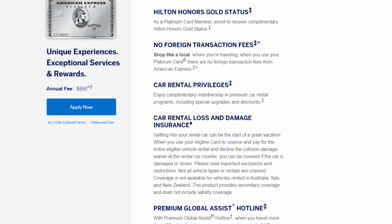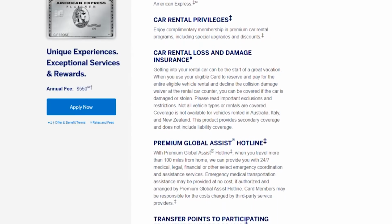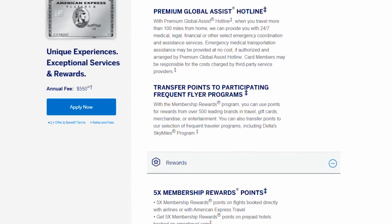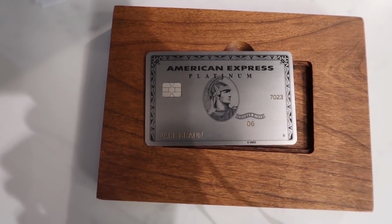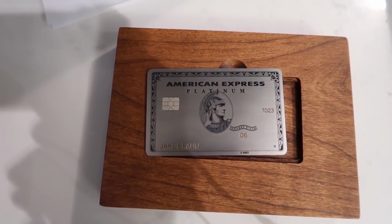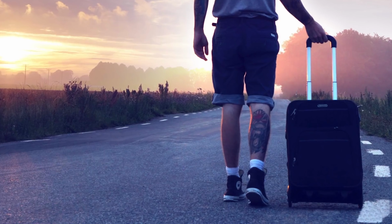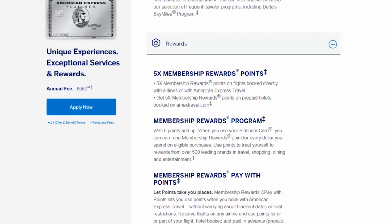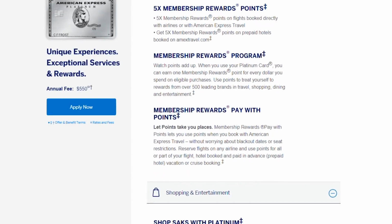Although I think the Platinum card definitely has the most amount of benefits compared to any other card. It definitely has the most. Whether or not these are the most useful benefits, it really depends individually on each person and their traveling habits. Honestly, I don't think the Platinum card is for everybody. I think it's for a select few, kind of like the green card, more for the frequent traveler who's going to be able to take advantage of those benefits and get well over $1,000, $2,000 in value every single year.